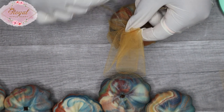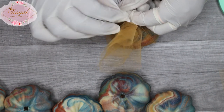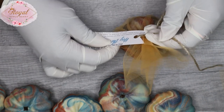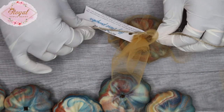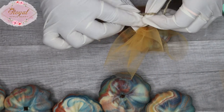So I'm gonna go ahead and put my little label through there, through the hole. Just like that. I'm trying to move up so you guys can see. It's hard to do this stuff with gloves on. And my hands are clean, always clean. My guys, oh my gosh.